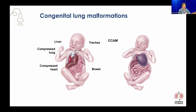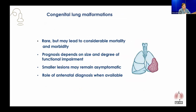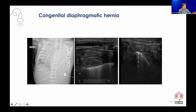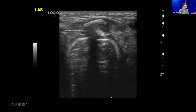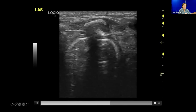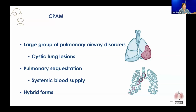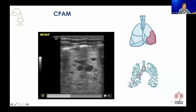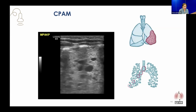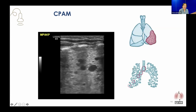Very quickly on congenital lung malformations. In my setting, most of them are diagnosed antenatally, and we don't have that much data. They're rare, but they can lead to considerable mortality and morbidity. What about congenital hernia? Well, not only do we need to check the diaphragm, but it's basically finding, like here, you've got gut in the thorax, being able to follow up lung aeration, being able to check how babies are responding to treatments. And this is why I said it's very important to be sure you're scanning the lung, because sometimes it could mimic the lung. So you need to be very systematic while doing this. CPAM has a very specific pattern in some forms because there are different forms. It is the only disease where you have multiple cystic structures in the lung in the newborn.